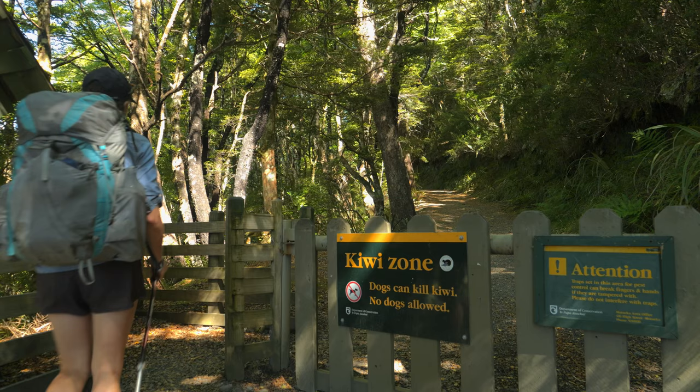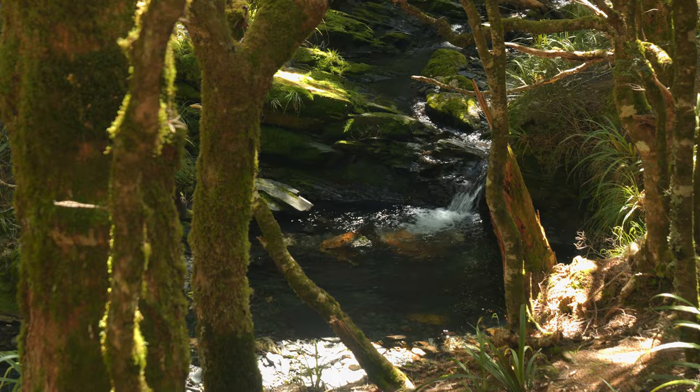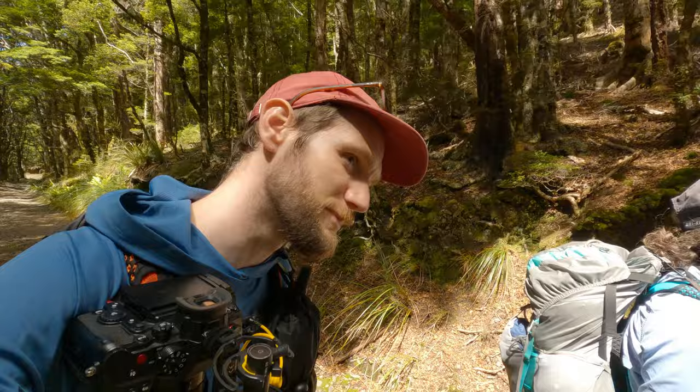Leaving Flora Car Park, you walk along this four-wheel drive track through some beautiful beech forest and beside Flora Creek, which is absolutely stunning. Got some great weather for today. There's a bit of chill in the air, and tomorrow is supposed to be overcast and potential rain. So gonna enjoy all the views and stuff we can get today.